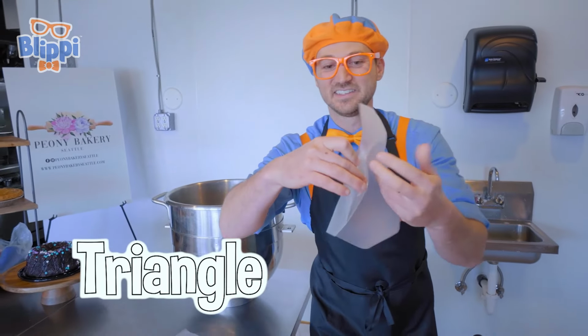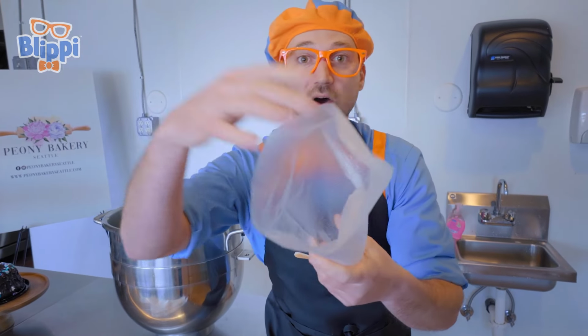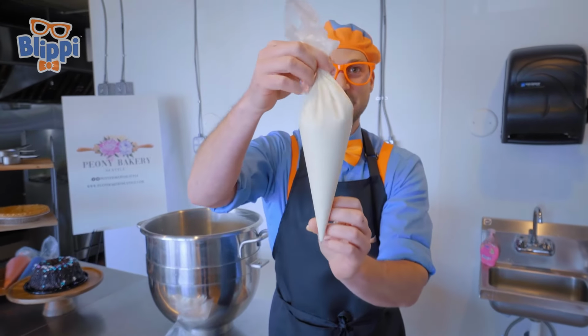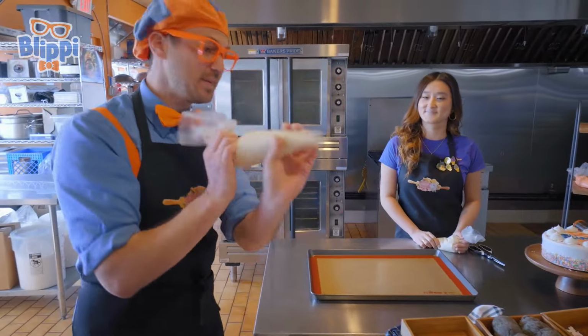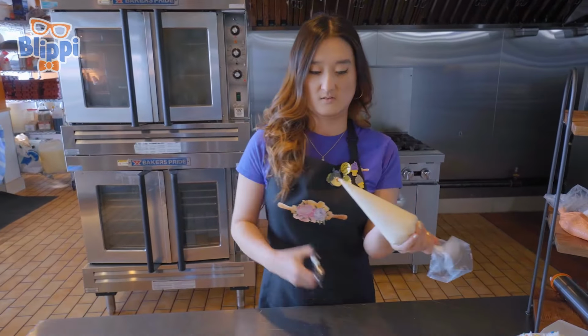Perfect. And do you see how you open it up? Yeah, that's where you put all the batter. But hey, check it out. Yeah, we have some batter already in a piping bag. Woohoo! Okay, Jennifer, now that we have the batter in the piping bags, what do we do now? Well, first we need to cut the bag. Okay.